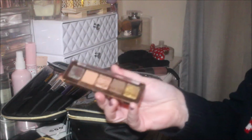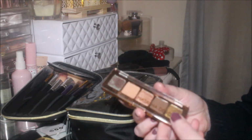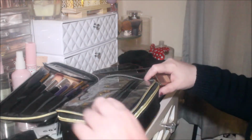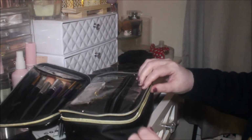I mean, by this point, this eyeshadow palette has been out a while. By this point you will know. You've probably seen quite a few videos on it, but I thought I would do my own. So yeah, let's just put this in this section here. I think that's the only thing that's going in that section.